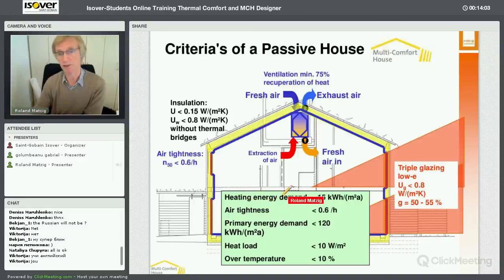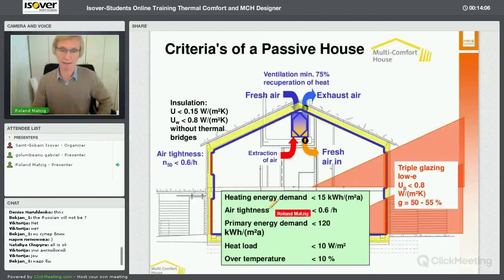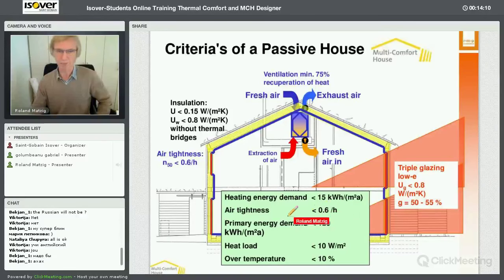And you want to end up with a heating energy demand lower than 15 kilowatt-hours per square meter, an airtightness lower than 0.6 per hour, and the primary energy demand, which is quite high, over 120 kilowatt-hours per square meter a year. You can do better, but this was a long time ago when Passive House was designed, and the way the primary energy is calculated in the PHPP is not the same way as primary energy is calculated in other standards. For example, our legal standard in Germany asks you to have a primary energy demand of only 45 kilowatt-hours, but they calculate it completely differently. So these are the numbers you want to have as maximum when your house is calculated with the PHPP. This is important to know.